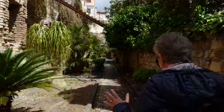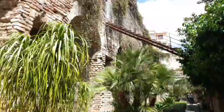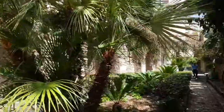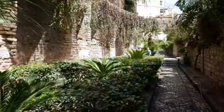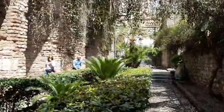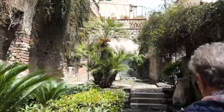We are in the Roman time, okay? Back in the Roman time. Of course, we can also figure in these niches there were statues, there were fountains. It was nicely decorated. And here we come now to the exit on the other side.